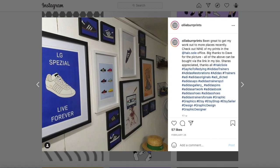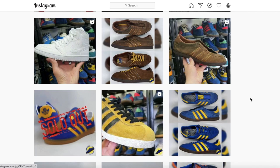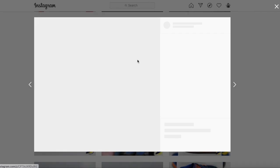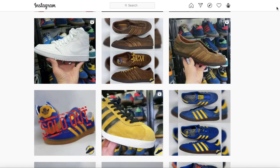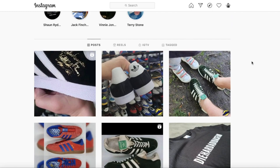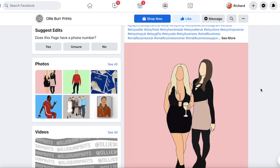If you haven't already, Halo Soul is a trainer restoration company. So hit him up if you need your trainers cleaning. I'm also going to link you to someone in Hull in a future episode. But here's one here, a picture of the churches that he did recently. He had it on his wall, so I thought I need to get hold of that too.